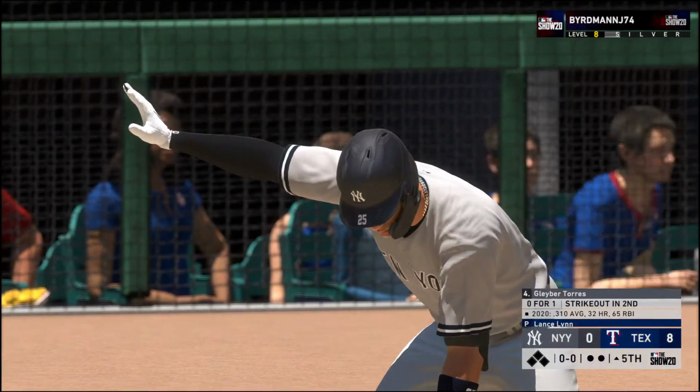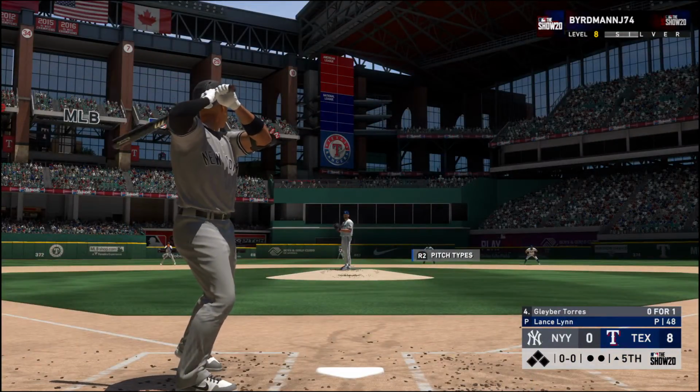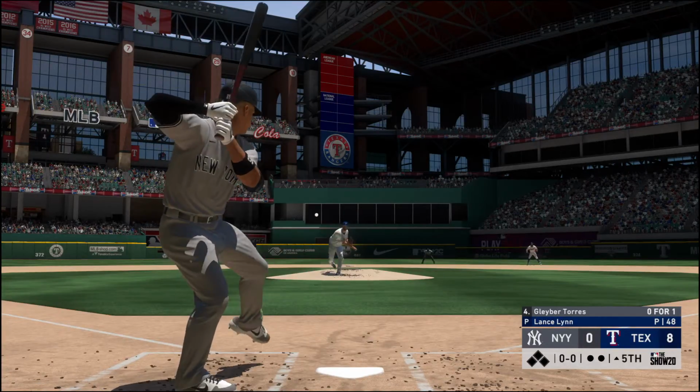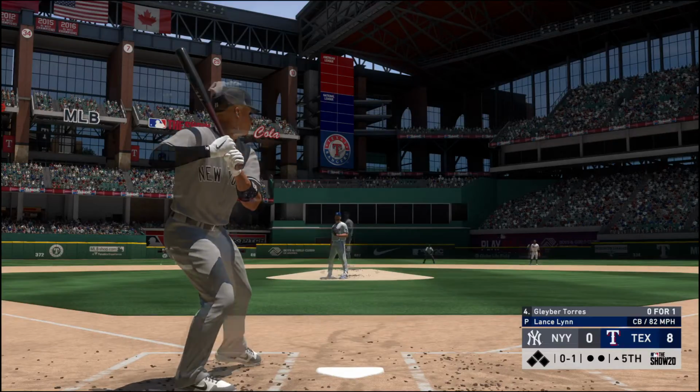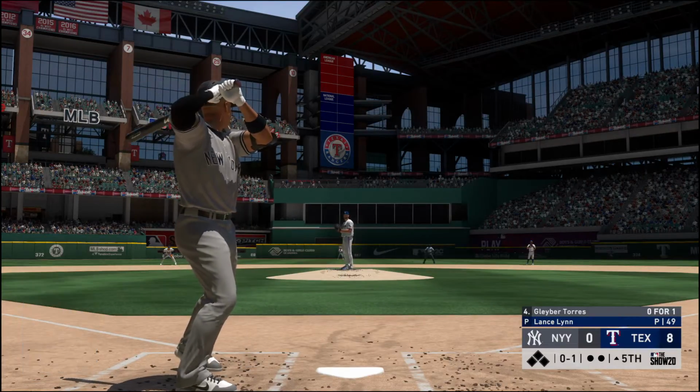All ready to go in the top of the fifth, and that'll bring up Gleyber Torres. This one doesn't look good so far. Down by a boatload as we enter the middle innings. It's about time they get something going, and the last thing you want to do is fall behind where you have to score a bunch in the 8th and 9th inning.